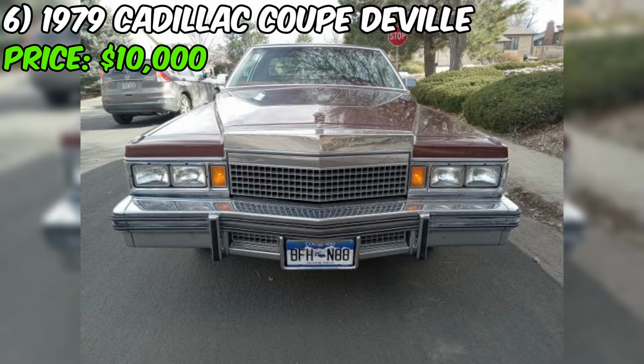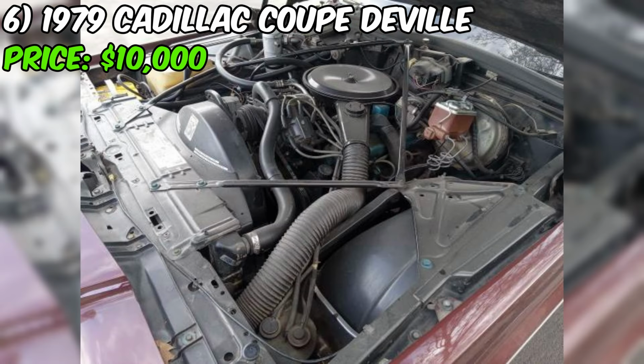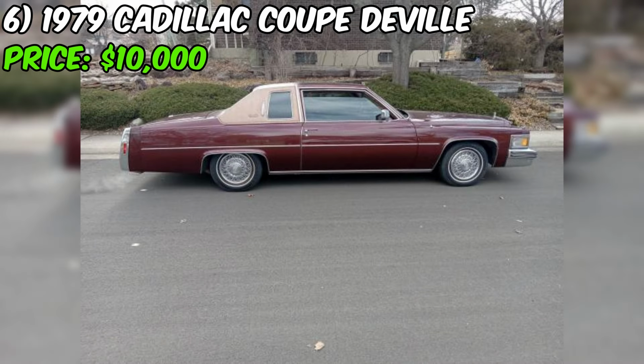Number 6. We've got a real treat for you. A 1979 Cadillac Coupe de Ville that's up for grabs on Craigslist. This beauty is being offered at a price of $10,000, and let me tell you, it might just be worth every penny. First off, can we talk about the condition of this Cadillac?